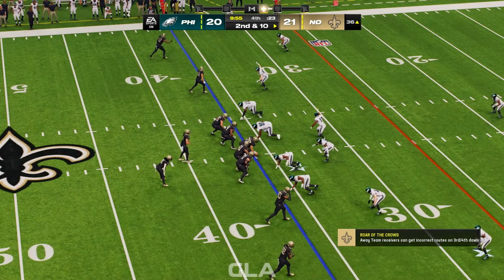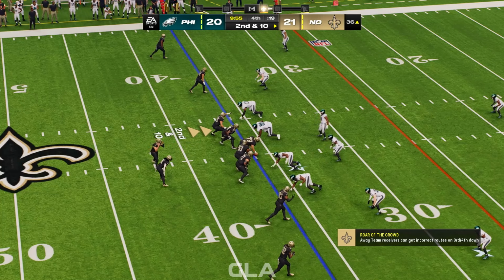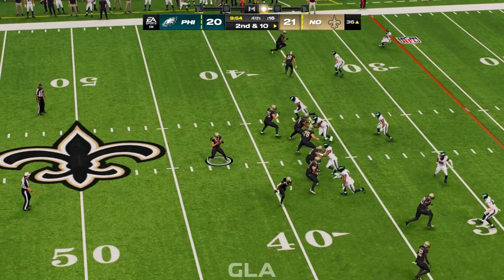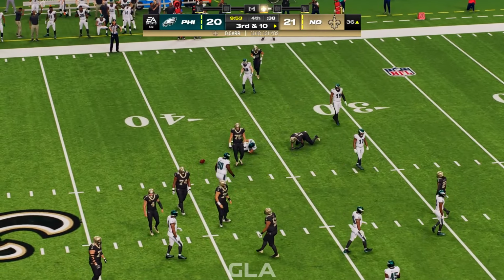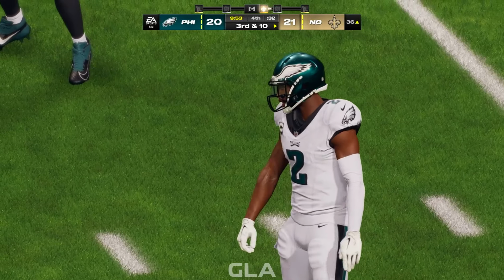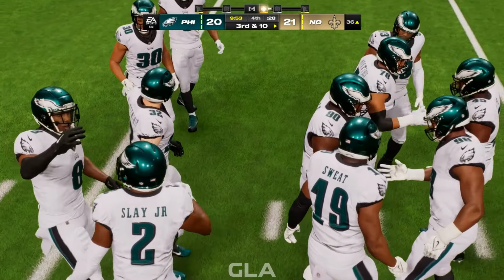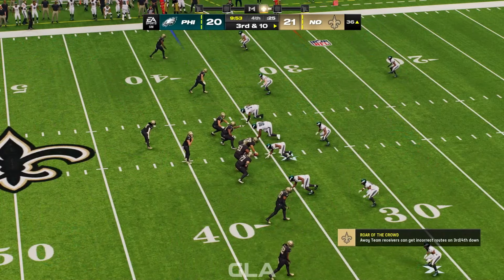Now Carr, after the incomplete pass, brings him up second and 10. They'll drop the throw. Had his hands on it, but dropped it. The rookie making a little bit of a rookie mistake, third down. That was a classic example of trying to run with the ball without securing the catch. He was thinking about those yards after the catch instead of making the catch first and then taking off.